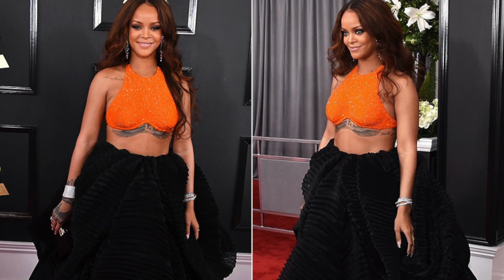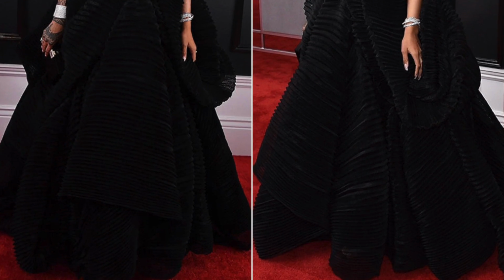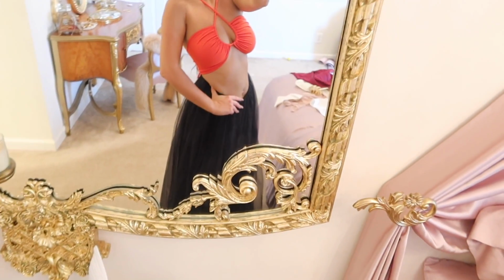Cool. I literally love, again, this Rihanna look so fierce. So I went ahead and got a little orange top that kind of resembled that one. You can see we got this super cute little orange top. Honestly, you could wear this with shorts or pants too, just again, Trader Joe's or wherever it is you go these days. And the skirt, ooh, baby.